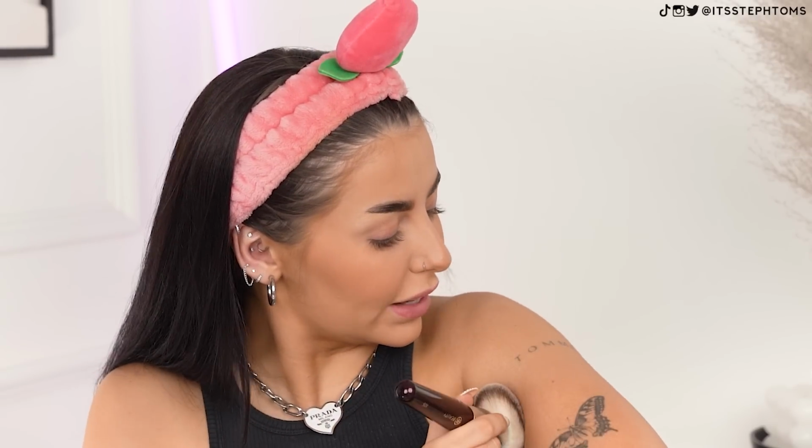Normally I can see what it looks like over my tattoos, because it can normally look all right on my actual skin, but then when it goes over my tattoos, it can look a little bit makeup-y. And I actually don't feel like this looks too bad. You can obviously see it's sheered out my tattoos a little bit, but actually this is one of the better ones that I've used. It's blending out nicely.